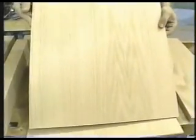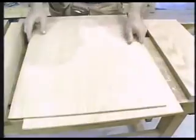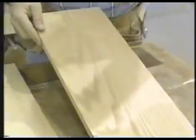1 piece is going to be for the back of the mirror, and 1 piece is going to be for the back of the cabinet. Then I picked up a piece of oak about 8 inches wide, and that'll be the top shelf.